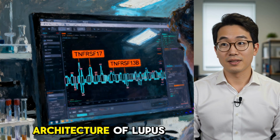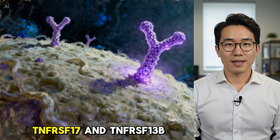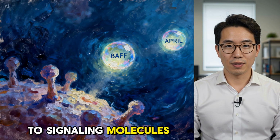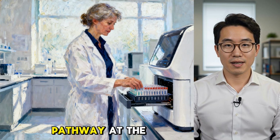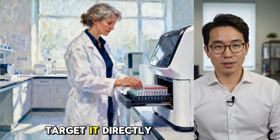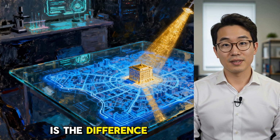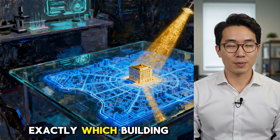Researchers analyzing the genetic architecture of lupus have identified specific genes, among them TNFRSF17 and TNFRSF13B, that encode receptors sitting on the surface of B cells, receptors that respond to signaling molecules called BAFF and APRIL. Because scientists now understand this pathway at the genetic level, pharmaceutical researchers have been able to design biologic drugs that target it directly, selectively quieting the exact immune cells driving lupus, rather than suppressing the entire system. It is the difference between carpet bombing a city to stop a single rogue unit and sending in a team that already knows exactly which building to enter.